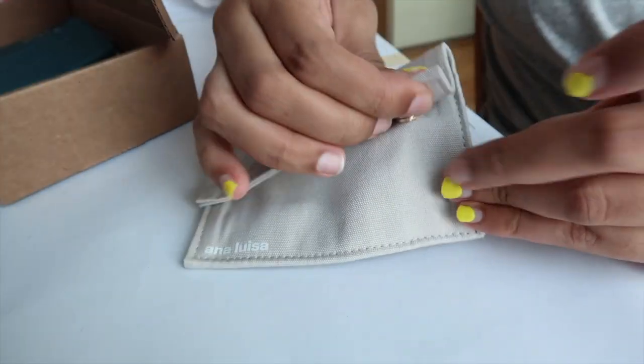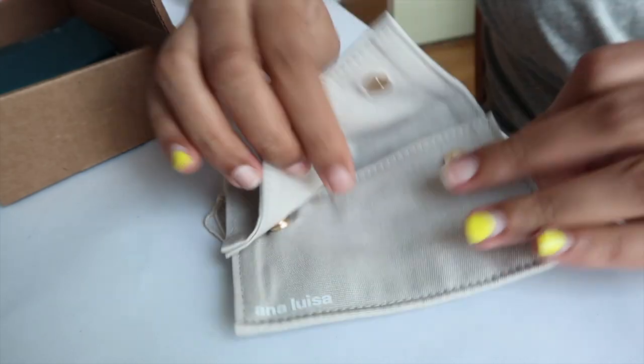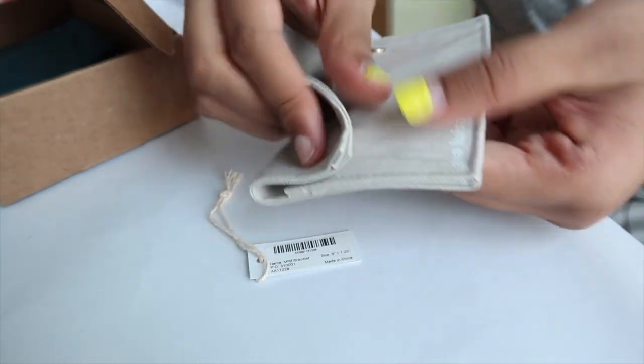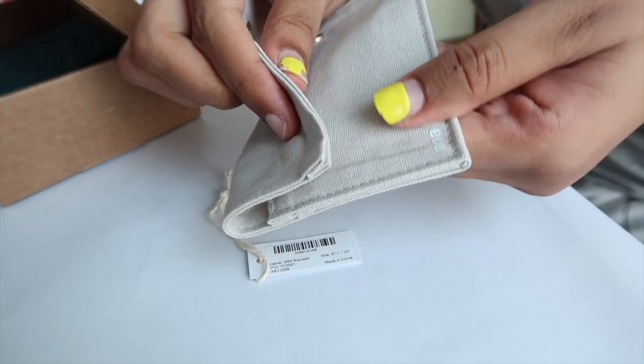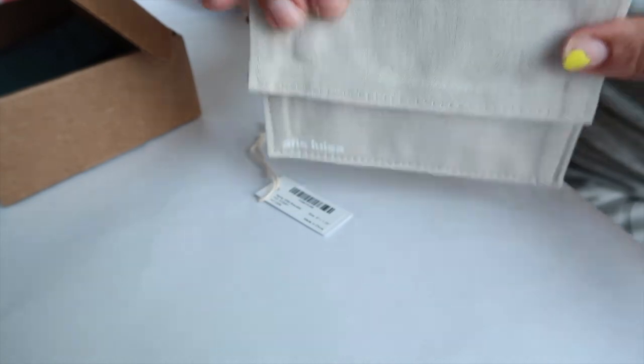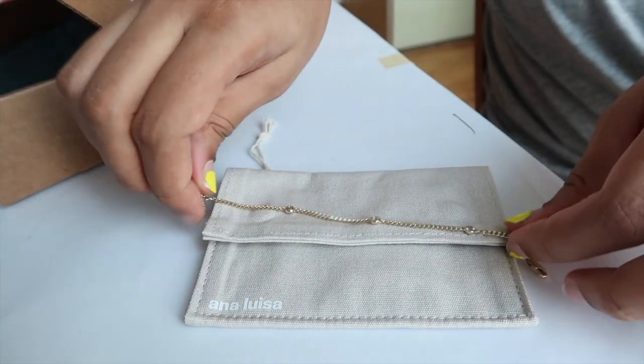See how cool the bag is? It's not just a normal snap piece. It actually is a little bit magnetized, so you don't need a lot of effort to snap it closed. So these, I love this color. It's really pretty, again with that magnetic closure.